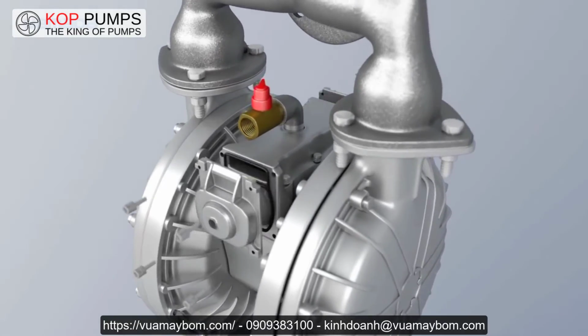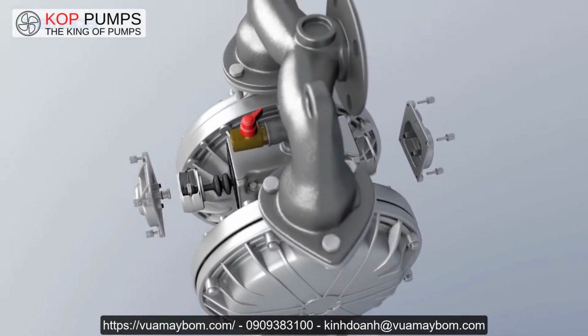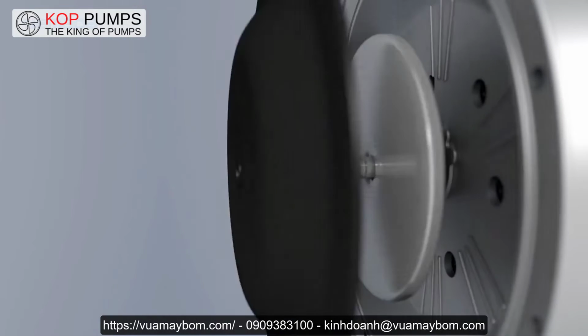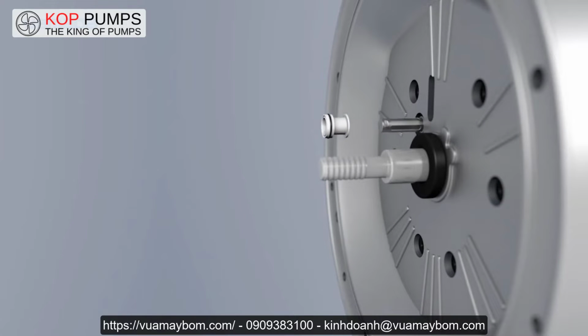What separates Yamada from the rest of the pack is our air valve technology. Yamada uses a completely non-lubricated main air valve and independent pilot mechanisms to control the air logic.